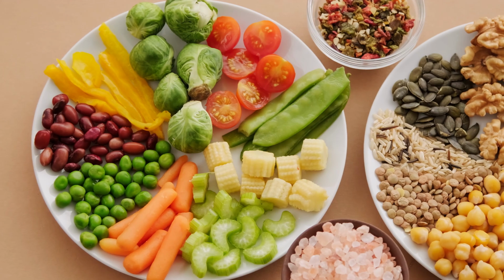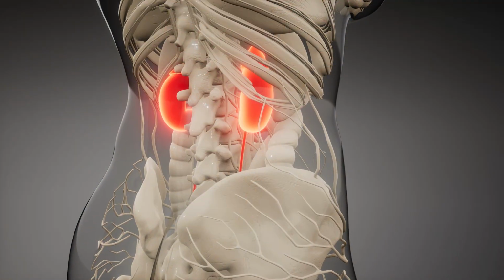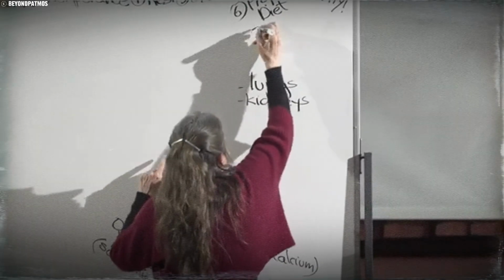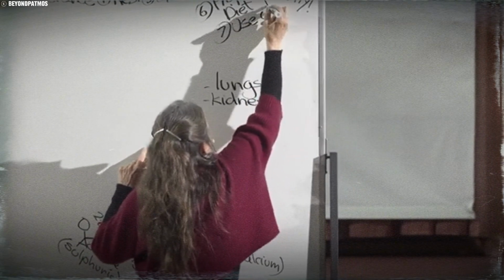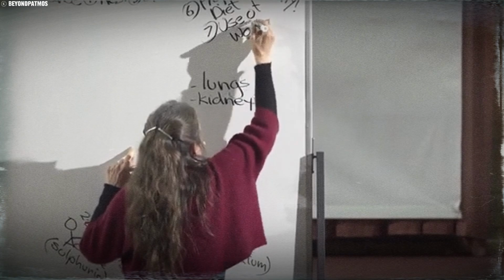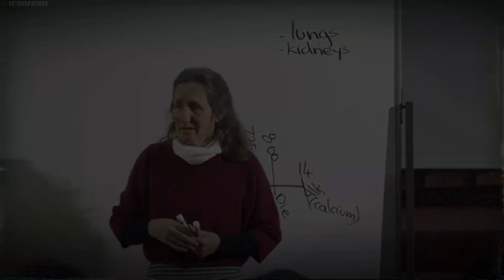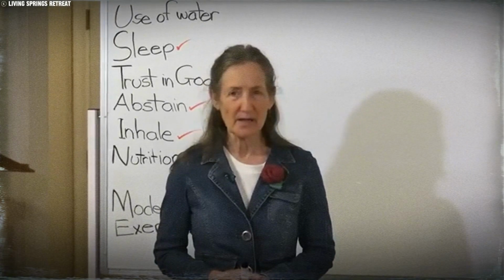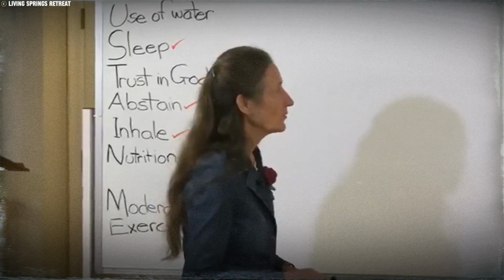Apart from these alkaline-forming foods, Dr. Barbara shares another strategy that works wonders to detoxify your kidneys. 7th law is use of water. Water alkalizes. I haven't met anyone that drinks too much water yet. Haven't met that person. Why should we be drinking water? A man said to me, "Everyone tells me to drink water. You never told me why." So let me tell you why.